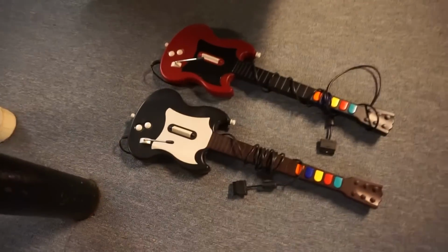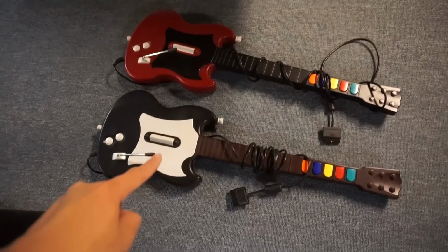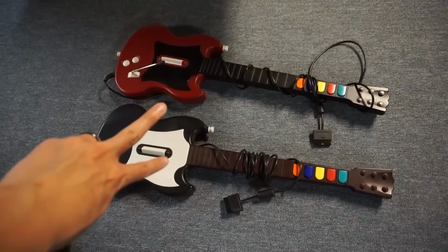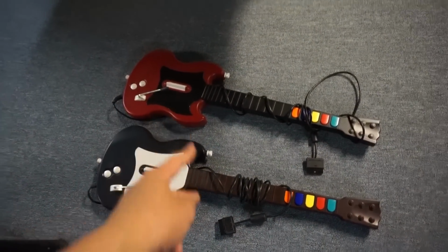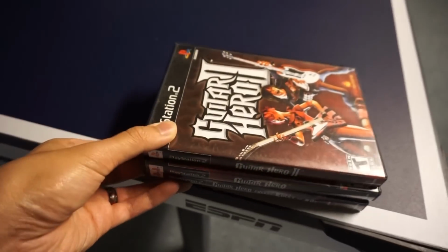All right, so we were at a couple yard sales. I actually picked up this lot of Guitar Hero guitars for the PlayStation 2. Picked up these 2 guitars and this stack of Guitar Hero games for $4.